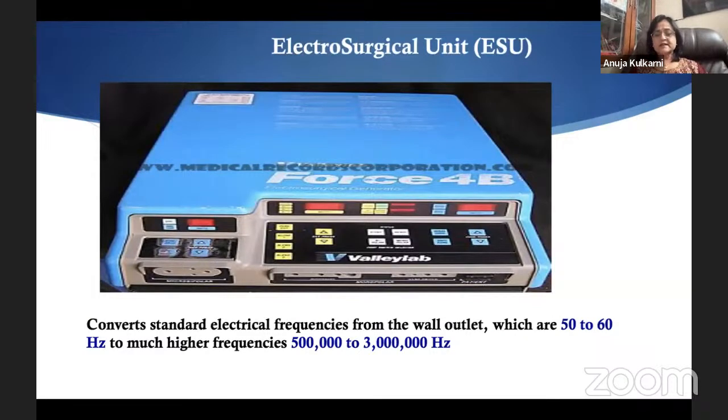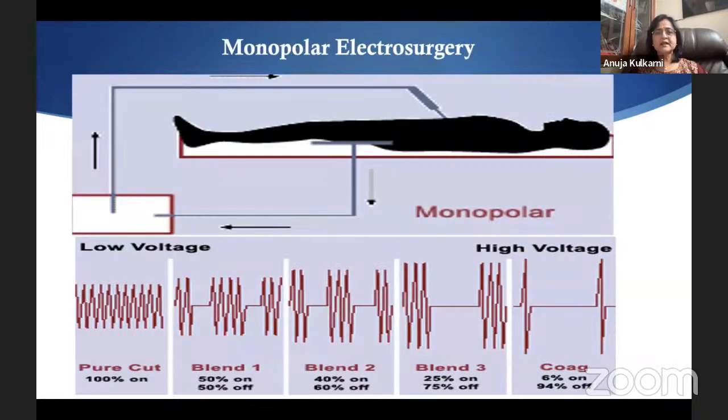I won't go into the details of the basic physics of electrosurgery. Dr. Shinjini has already covered it very well. Monopolar electrosurgery is where the current goes from the electrosurgical unit through the active electrode to the tissues where we want to bring about the effects. Then from the tissues, it travels through the patient to the return electrode, and then back to the electrosurgical unit.